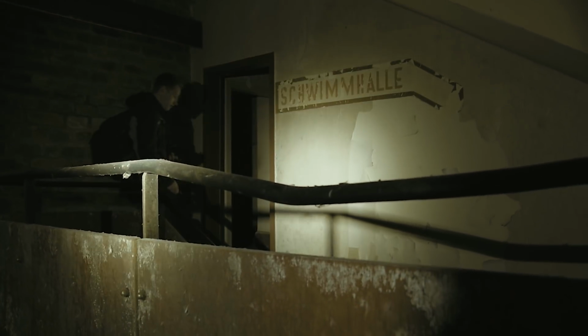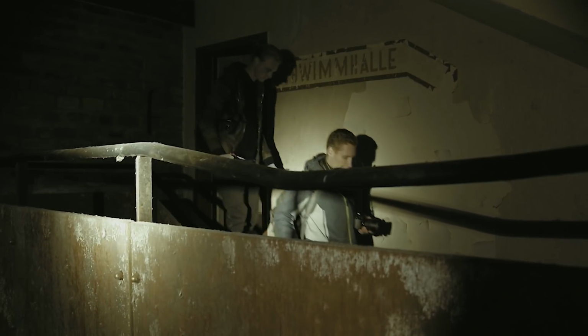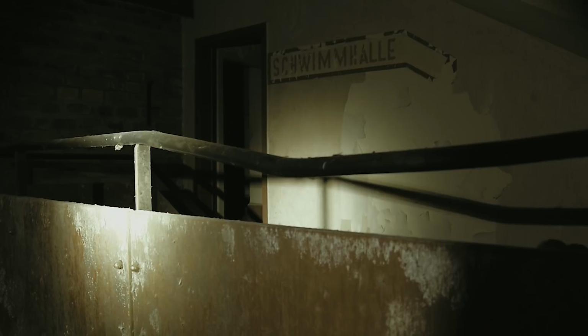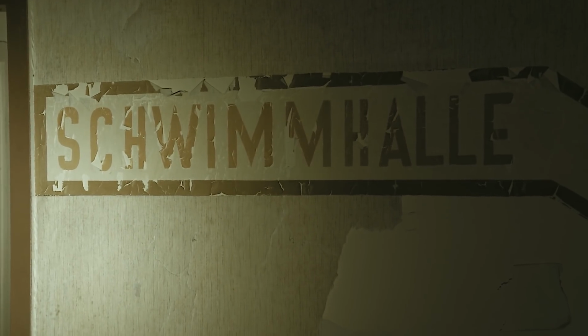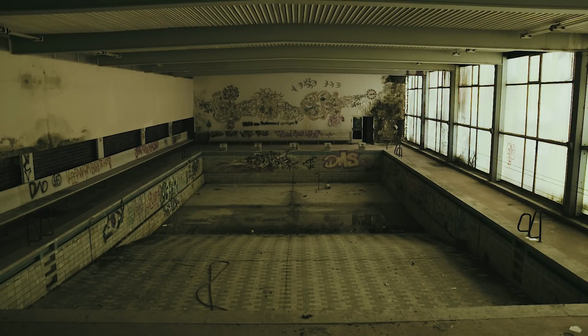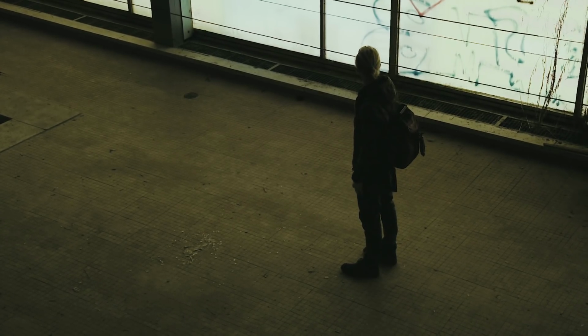An impressive swimming hall was part of the hotel as well. We found this one in the second building. By now, the swimming hall has lost its appeal. It hurts to see it in such a bad condition.